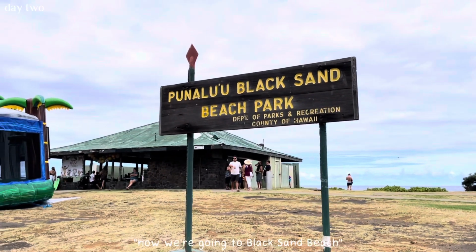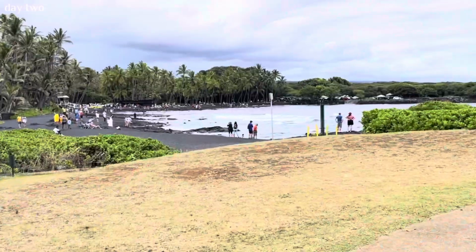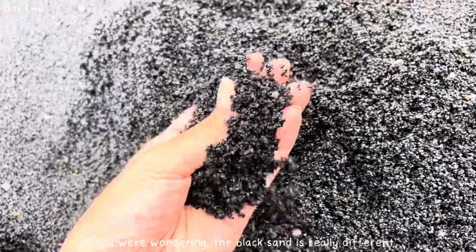Now we are going to Black Sand Beach. The sand has like a rocky feel.